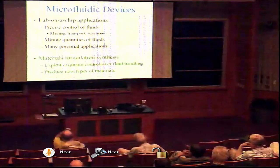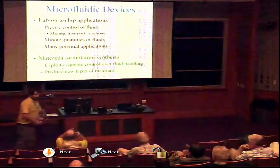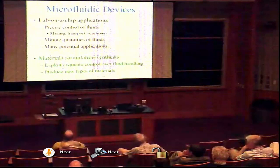So I'm going to talk about how to make materials. And I'm going to take advantage of really the essence of microfluidics, which is essentially to mix fluids together. Just as you could imagine with microelectronics, you control the way you mix electrons together, you control the way they flow. The same thing with microfluidics, you just control the way they flow. But I'm going to show you that you can control them in such exquisite ways, with such exquisite precision, that you can make really interesting new kinds of materials.